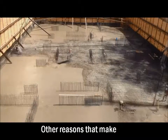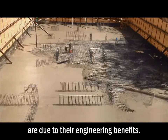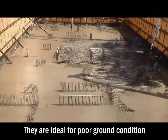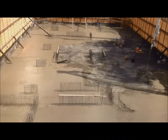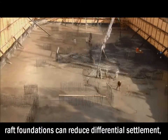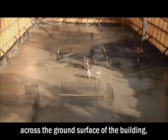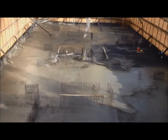Other reasons that make raft foundation preferable to footing are due to their engineering benefits. They are ideal for poor ground condition, where normal footing would not cope well as they cannot spread the load as effectively. Related to this is that raft foundation can reduce differential settlement, where settlement occurs at different rates across the ground surface of the building, which reduces cracking and other more serious problems.